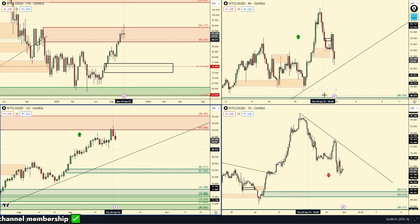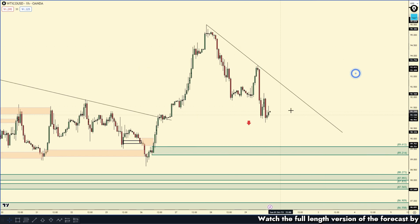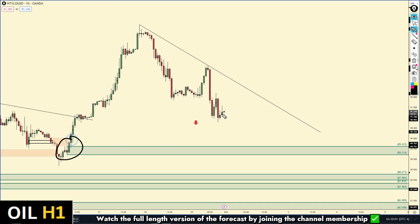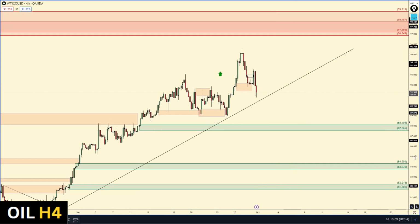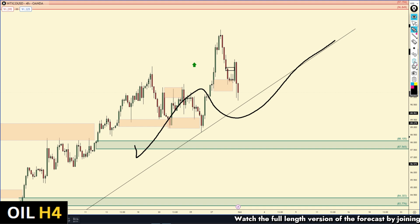But we really still have trends. I think we're coming into a pivotal moment here in oil. We have a 1 hour downtrend. At the moment, we do have some 1 hour demand below. It's not great. I think we're going to break that if we do break below. But if you look on the 4 hour chart, we clearly have a very nice 4 hour uptrend. I'm not liking the price action here for the idea that the trend is going to continue up.